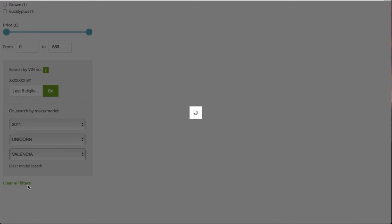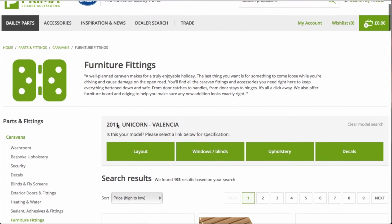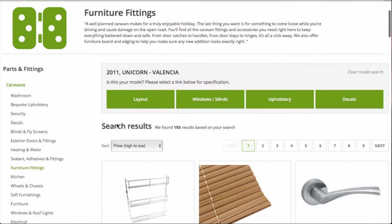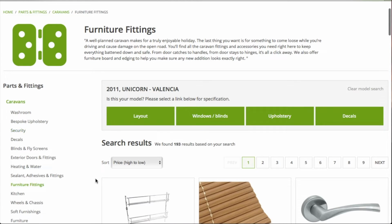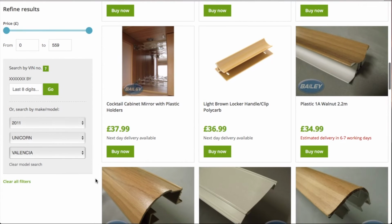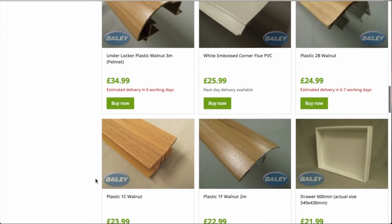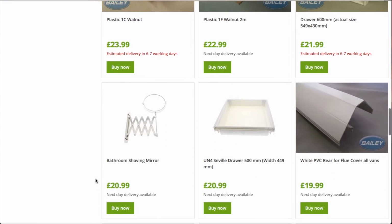So it searches through, and what that's going to bring up is all the parts in terms of the furniture fittings. It brings up all the different parts for my particular caravan. So you're not searching through absolutely everything, which is, I think, quite good.